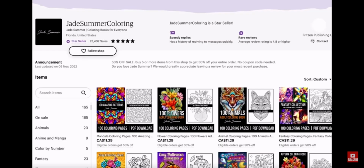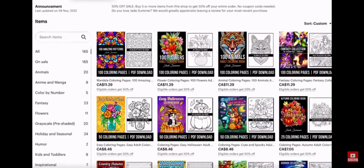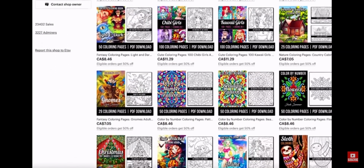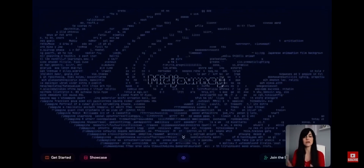We've covered art printables up until now, so let's try different printables. Switching gears again, let's create intricate adult coloring pages and even printable planner pages using AI. This shop, for example, has already made over 23,000 sales, and they sell intricate animal face coloring pages for adults and even mandala coloring pages, which I think are really beautiful. We're going to use Midjourney to create these printables, which is another text-to-image generator.